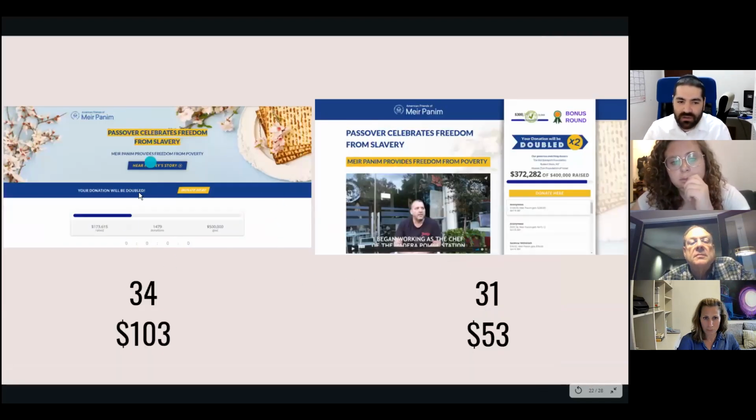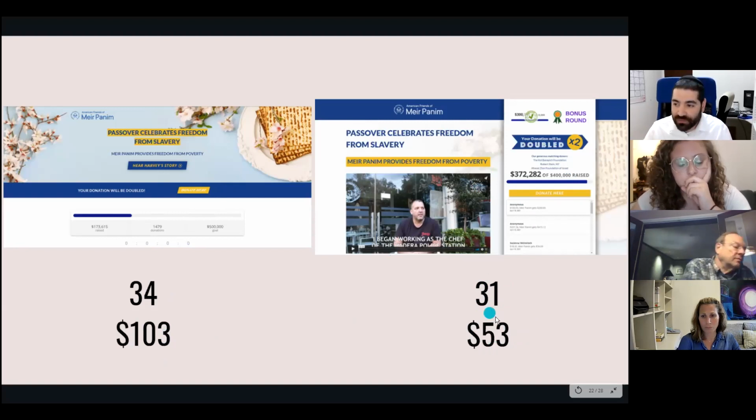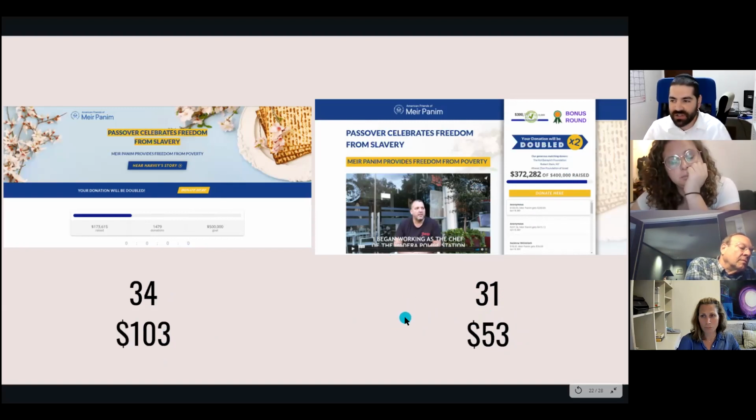And we see here, I think this is a mistake. Yeah, this is 34. Okay, I got the numbers here backwards. Sorry about that. But this page over on the right brought in 34 donations with an average donation of $103. And the more minimal one brought in 31 donations, 10% fewer donations, which is margin of error, but half the average donation.